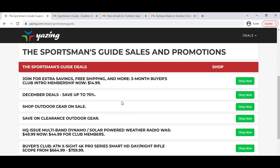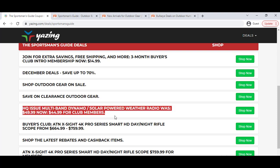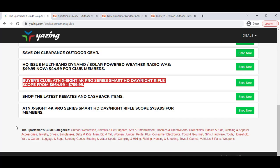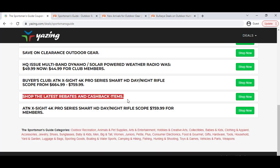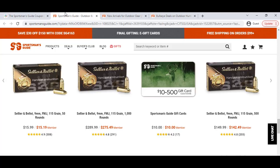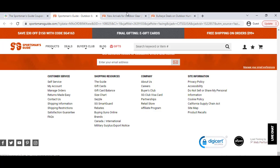If you scroll down, here you can see you will get 70% off discount. Also, in different products, you will get different discounts. Here you can see the old price and the new discount price, and in other products you will get discounts. Just click the shop now button, buy the best product that you want, and enjoy the discount.